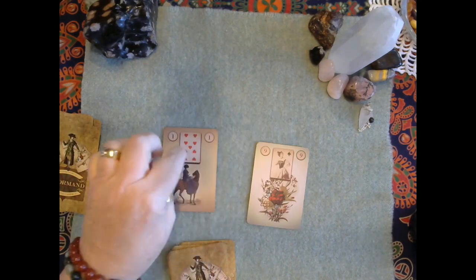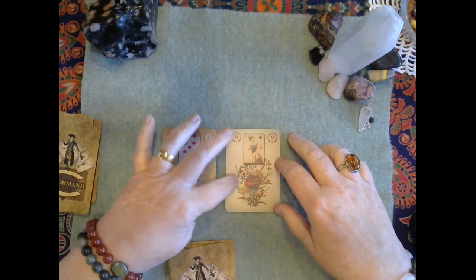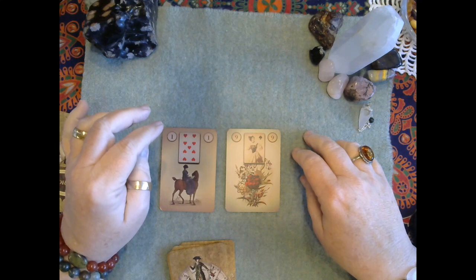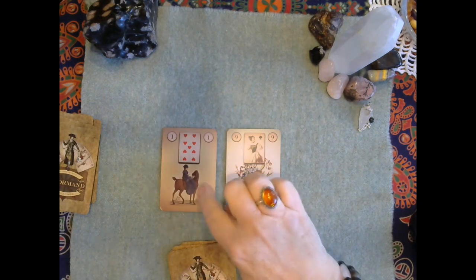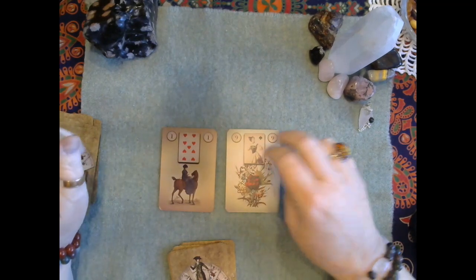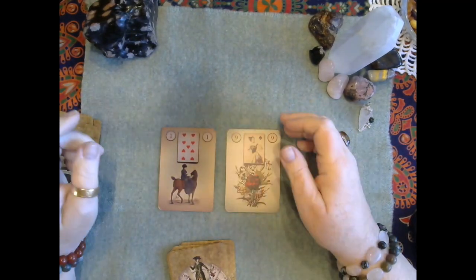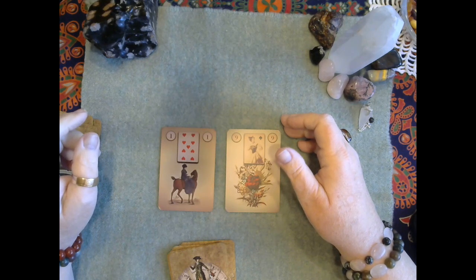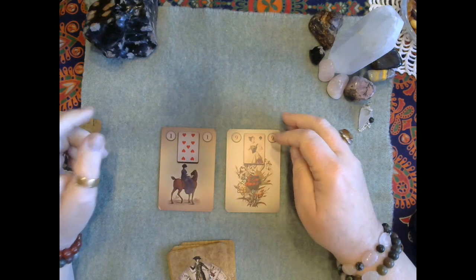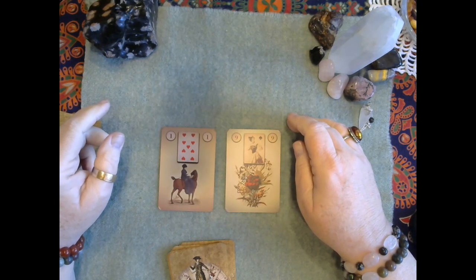Here we go. The rider, which again is movement of some kind, maybe a message coming. And this is the bouquet, which is big luck. So this is maybe a message of a really lucky thing happening. This is good news. This is really good news coming to you. It could be news, or it could be a gift. It could be a really neat gift coming that you didn't know you were getting, maybe.